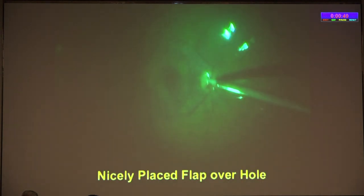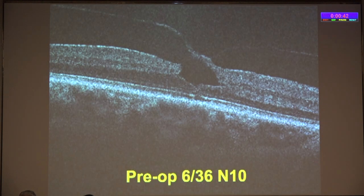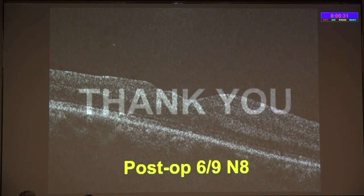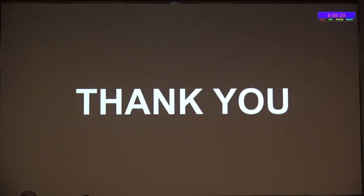At the end, air was replaced by SF6. After 1 month post-op, patient vision was 6/9 and N6. In this LMH, pre-op best corrected visual acuity was 6/36, N10, and post-op best corrected visual acuity was 6/9, N8. So the color visco suction assisted ILM flap placement technique is easy and reproducible.